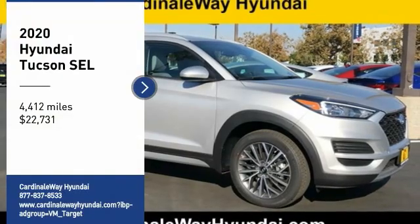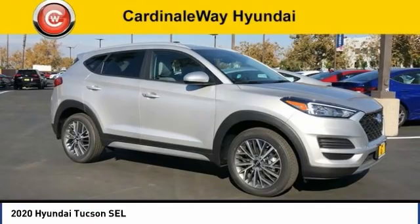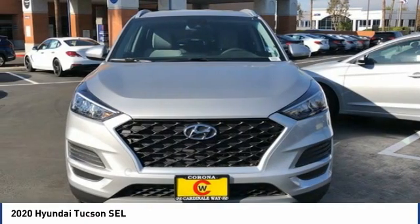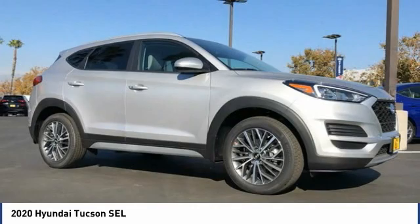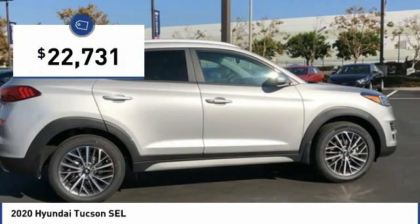A ride in the 2020 Hyundai Tucson. The Hyundai Tucson is Hyundai's first CUV to be designed in Europe. Tucson takes the boxy utility vehicle and transforms it. With flowing curves, graceful lines, and style to spare, it's the future of the crossover and is priced below $25,000.